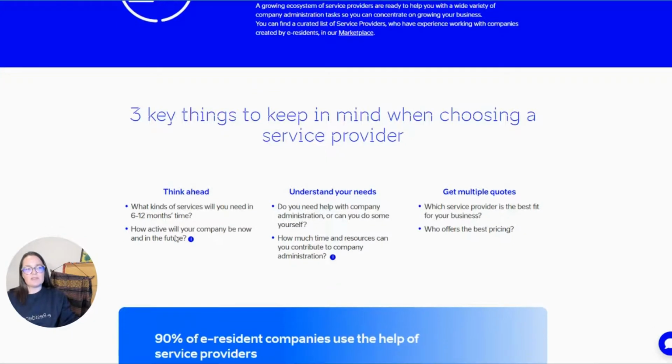And I'll just add a few other things to this that I think are important. Think about your own company's needs. So understand what you want in a service provider, what's a good fit for you personally and professionally. Think about whether they're technologically compatible.